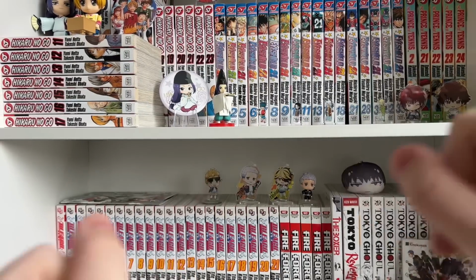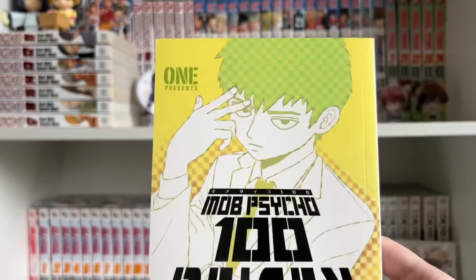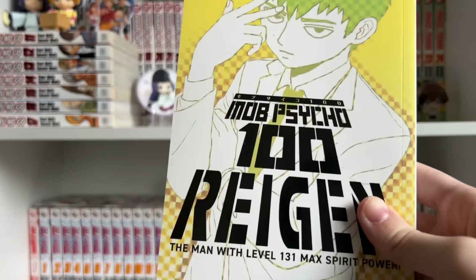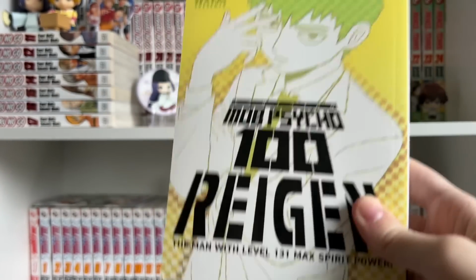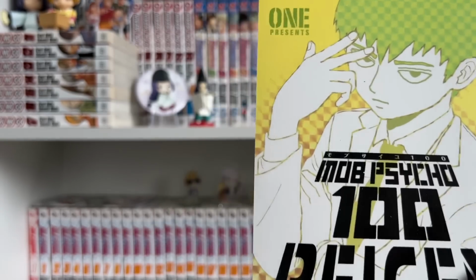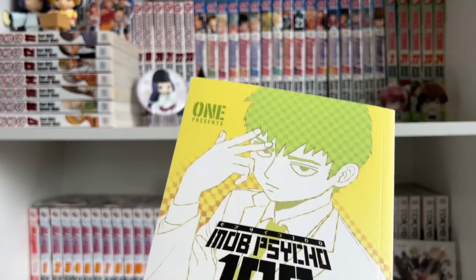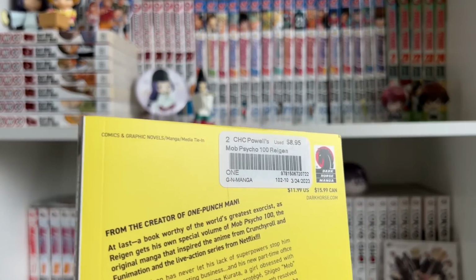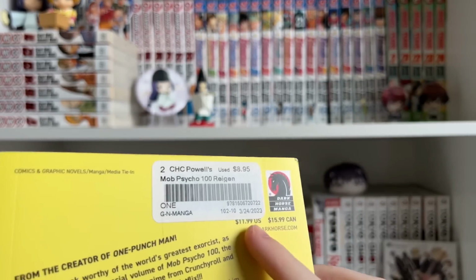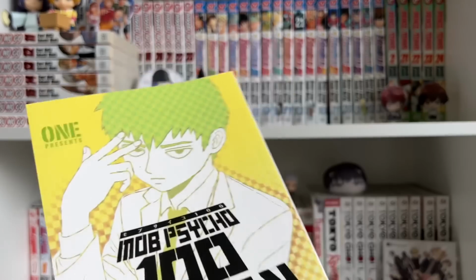Okay, now getting on to the exciting stuff, which is all the stuff that I got at the new and used bookstore. Starting off, I picked up Mob Psycho 100 Reigen. I'm really excited that I was able to find this. At that new and used bookstore, you can find some stuff used, but it looks brand new, so it'll be discounted. So I found this volume. It originally retailed for $11.99, but I got it for $8.95. So, you know, that's a good deal.